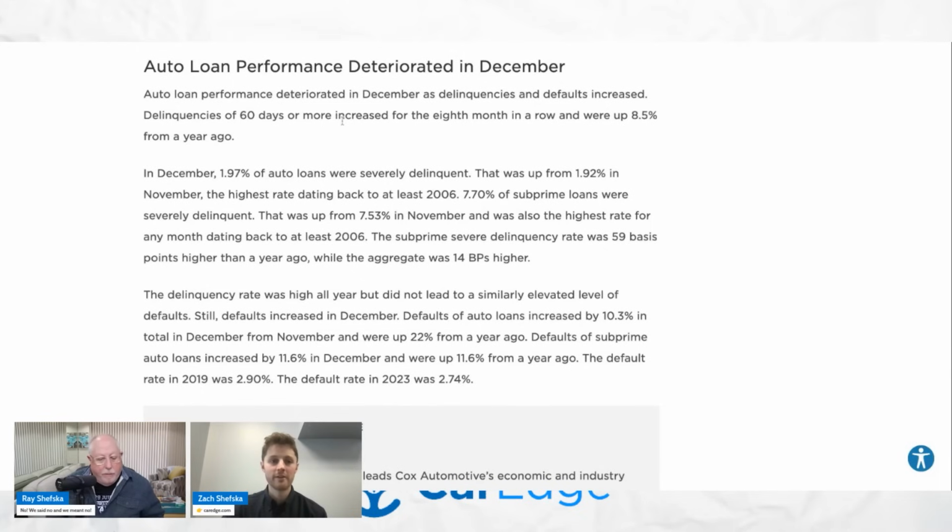Auto loan performance deteriorated in December as delinquencies and defaults increased. Delinquencies of 60 days or more increased for the 8th straight month in a row. I think that's a trend. And we're up 8.5% year over year.